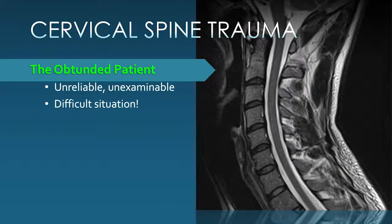Okay, now the question is, you're going to say, what do we do with the obtunded patient? This is an unreliable patient. They're either comatose, they're intoxicated, they're not examinable. So it's a very, very difficult situation. And the question is, is CT good enough?